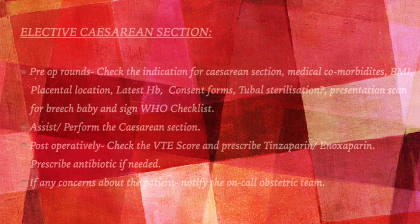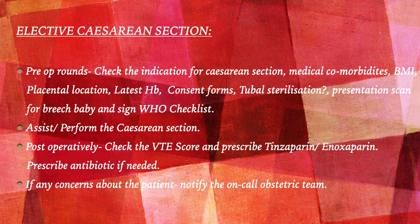Elective caesarean section. Pre-op rounds would start by checking the indication for caesarean section, medical comorbidities, BMI, placental location, latest hemoglobin, consent forms, tubal sterilization, presentation scan for breech baby, and signing WHO checklist. You would assist or perform the surgery depending on your expertise and the complexity of the procedure. Post-operatively, you would need to check the VTE score and prescribe tinzaparin or enoxaparin accordingly. Prescribe antibiotic if needed. And if there are any concerns, notify the on-call obstetric team.